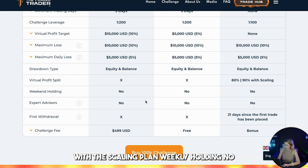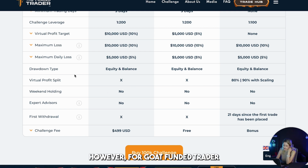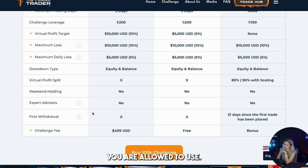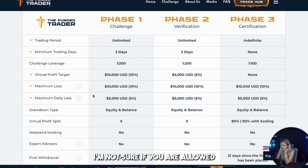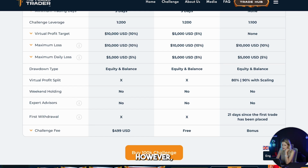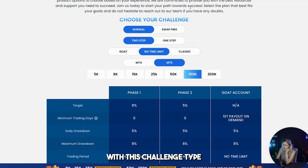Weekend holding, no. EAs, no. And I'm not sure about trading on news either. However, for Goat Funded Trader, you are allowed to hold the trades during the weekend. You are allowed to use EAs. You can check the frequently asked questions to see exactly which EAs are allowed and which aren't. And about news, I do not see if you are allowed to trade news here. However, you are allowed to trade news with Goat Funded Trader with this challenge type.